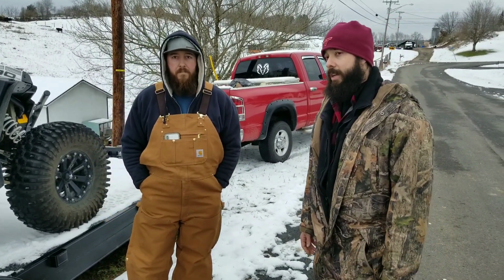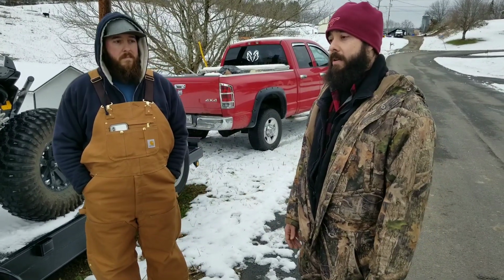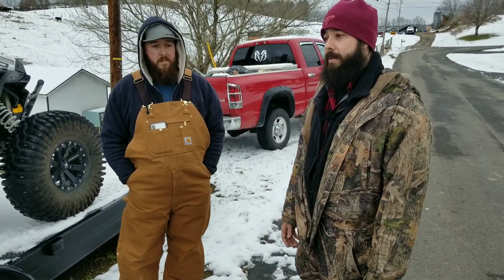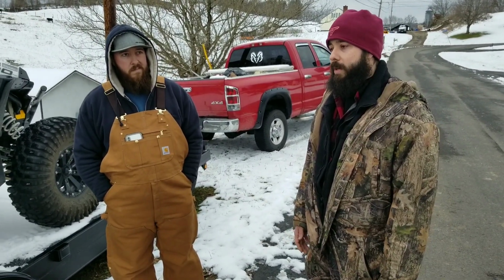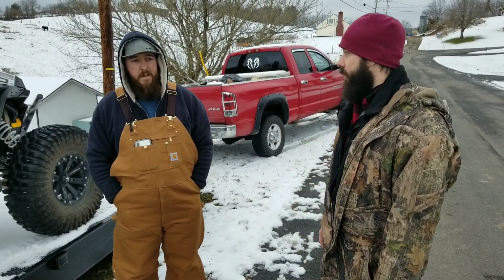Oh yeah. I think it's a good all-around tire for anybody who likes to get out there and go trail riding. And you know, if you don't like mud that much and you like rock crawling more, this is a tire for you. Absolutely.